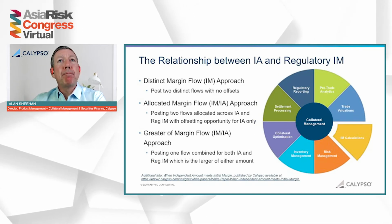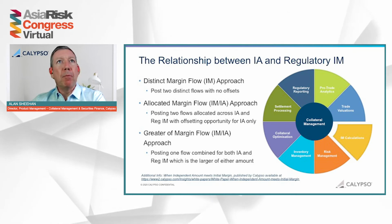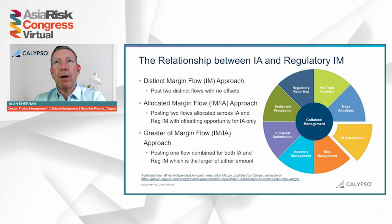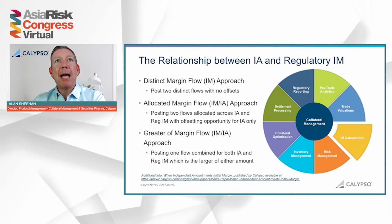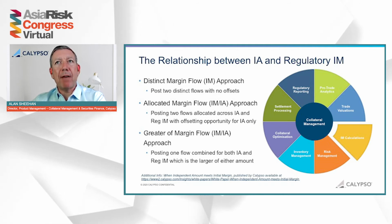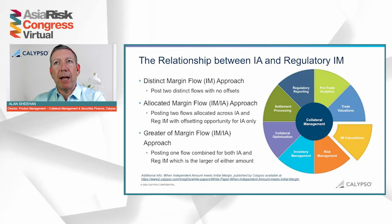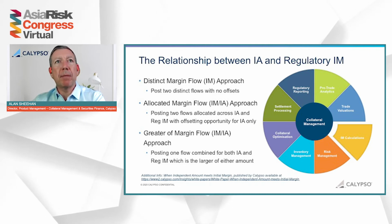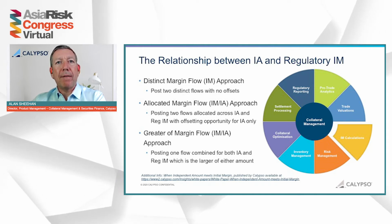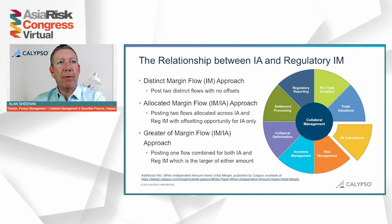Thank you, Sophie. Before I move on to the inventory management and the more post-collateral management piece, I did want to talk about an additional complexity for firms that are having to manage both Reg IM and non-Reg IM in the form of independent amount. Or really, I should say firms that are currently processing independent amount, but where those relationships will now fall under Reg IM. ISDA have proposed 3 methods for managing what is known as the margin flow approach: distinct, allocated, and greater of. And I've included the ISDA definitions here and included a link to a Calypso white paper on this topic.